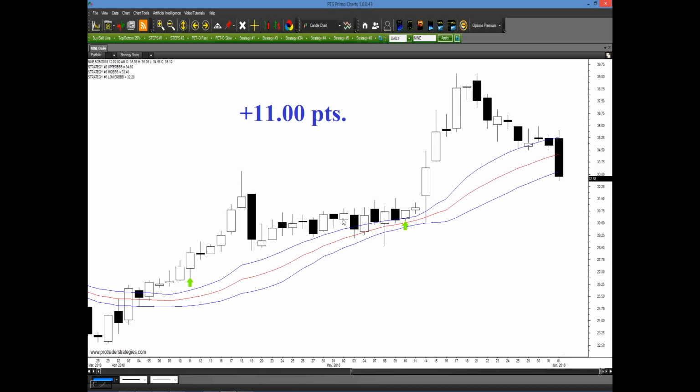Now, if you had missed that, guess what? You had another setup right here, because once you closed below, all right, if you want to get back in, that negates the count, so you start all over. 1, 2, 3, 4. That closed right on the line, and 5. So if you missed this run up, you could have had a second chance to get in on this one. Capture about 5 points there, okay? So you see, if you have a strong enough trend, the markets are always giving you second chances to get back in.